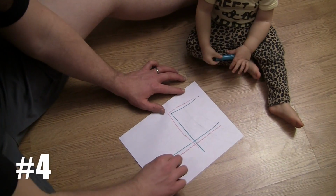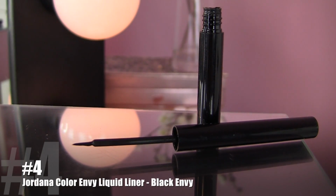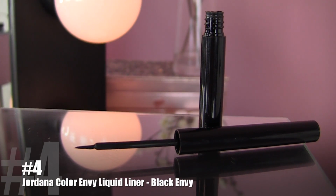Number 4, I've got another tie. It's a drugstore eyeliner tie. And guys, this is the kind of thing I sleep on. I go to bed thinking, which am I gonna pick? And I wake up still thinking, I don't know, it's gotta be a tie. So Jordana Color Envy and Black Envy. My holy grail black liquid eyeliner.